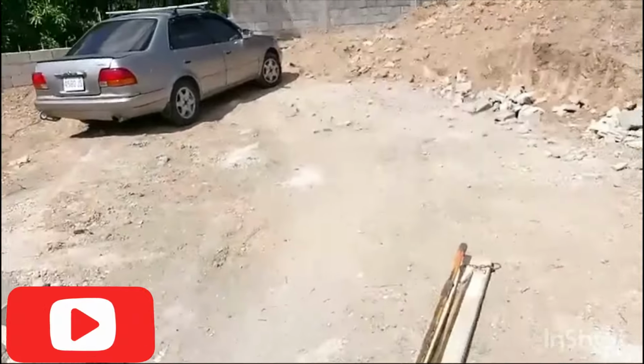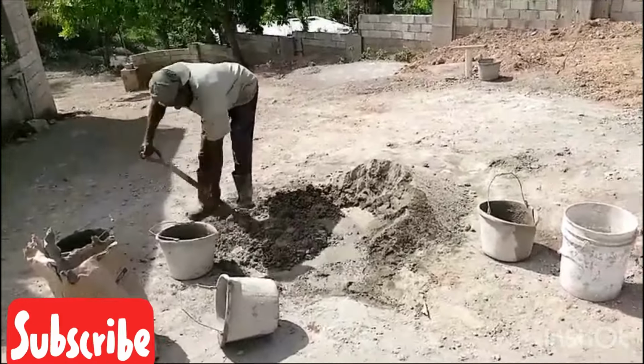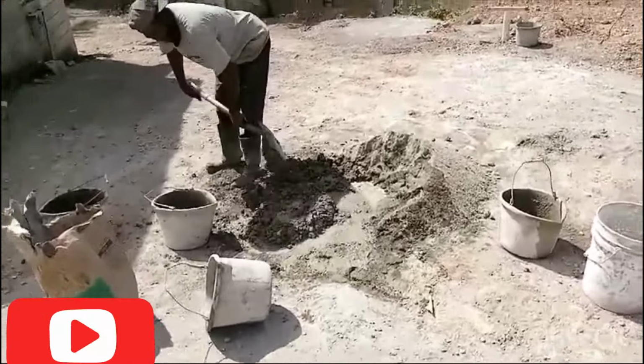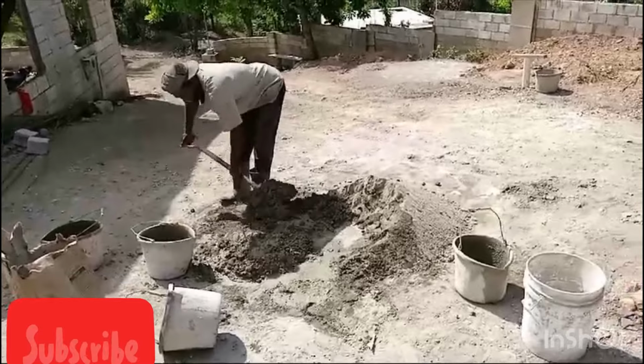As you guys can see, all 1500 blocks done, all of them upstairs, ready to go. Round two upon the mortar. The mixer man is here.